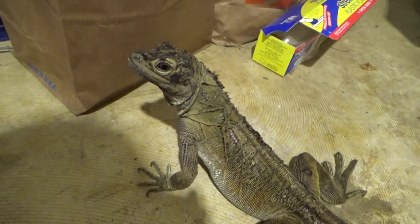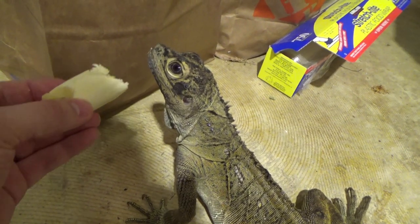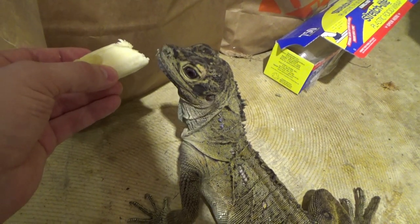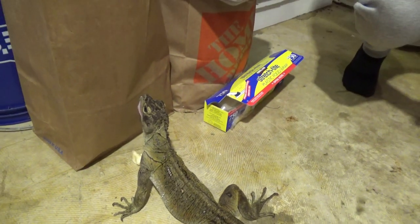So this here, as many of you know, is Sophie, our Philippine sailfin dragon, the first that we got. And she is very well socialized. Yeah. We hand feed her. She's our most socialized lizard that we have. Oh, okay. She wants it all. It'll drop. She'll pick it up off the ground.